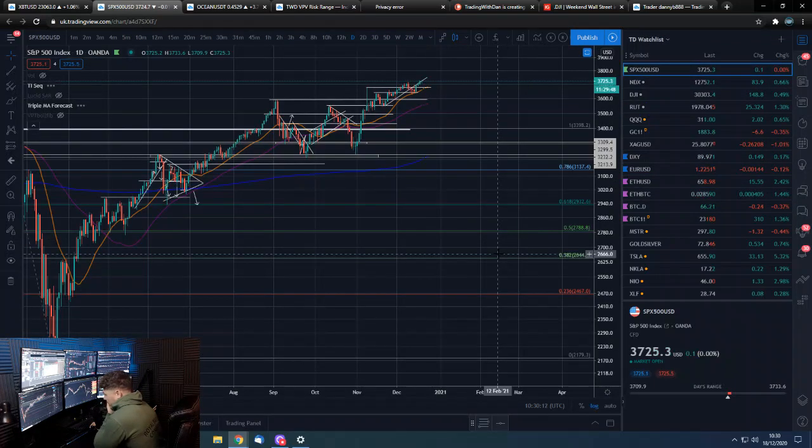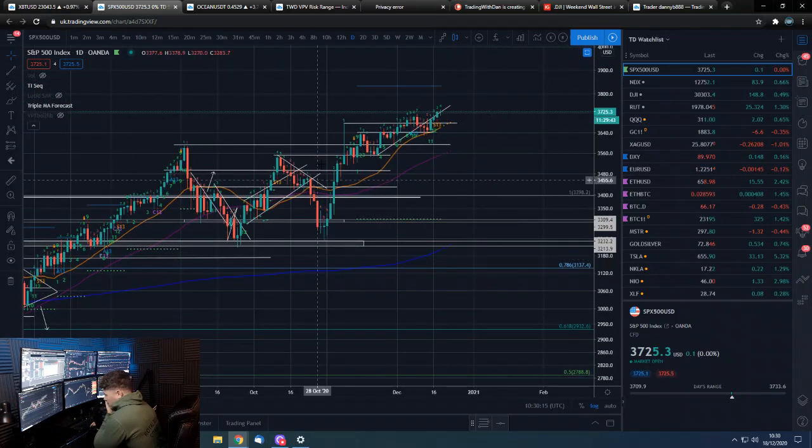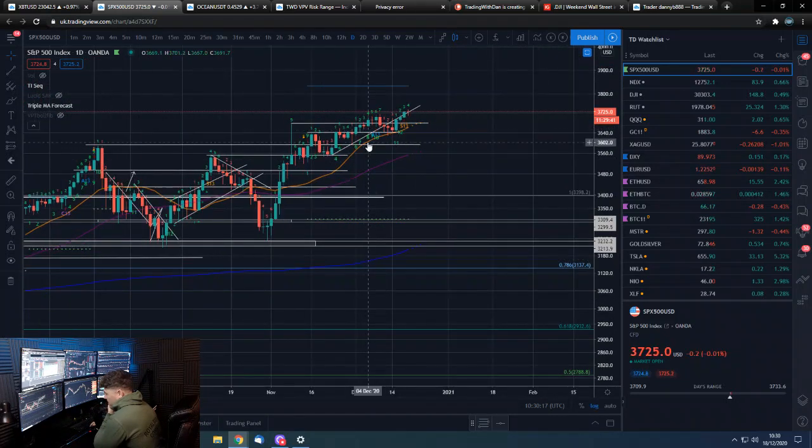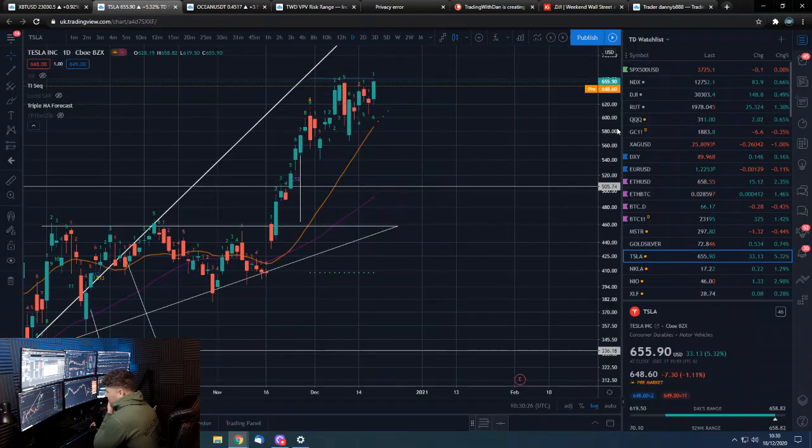Stocks, we'll just have a quick look at stocks. Stocks obviously looking good. We broke out above, back tested this horizontal here, bounced off that, and we're moving back up again. So yeah, stocks looking good. How's Tesla looking? Tesla looking good.